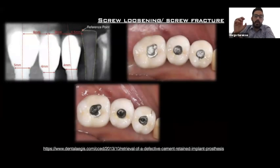Now, when the screw comes loose, especially in cement-retained restorations, what you can do is take a radiograph and try to orient yourself according to the implant axis, so you can sort of fish, or do a root canal, on that implant crown to find the screw. When the screw is directly underneath, it's really easy. But when it's not, and the patient is not yours, so you don't have a picture or anything to relate to, this can be very challenging if you want to keep the restoration.